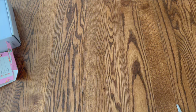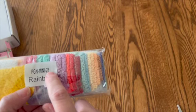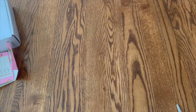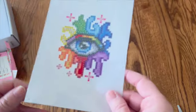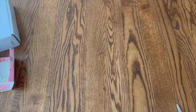I do like the fact that on each one of these, it even says rainbow, and it says Mini 28. And if you go over to, where is it? If you go over to the Gems color chart, this also says Mini 28. And something else I just noticed that they're doing that they have not done before, they're actually numbering these. So when you look on the back, you'll know what they are. I just noticed that.